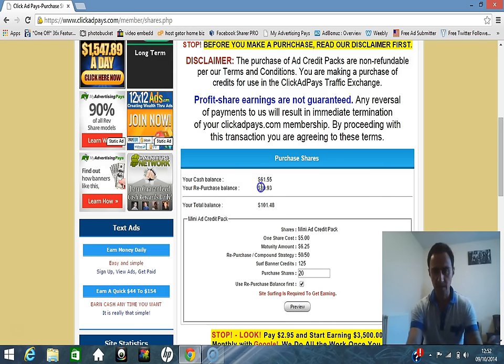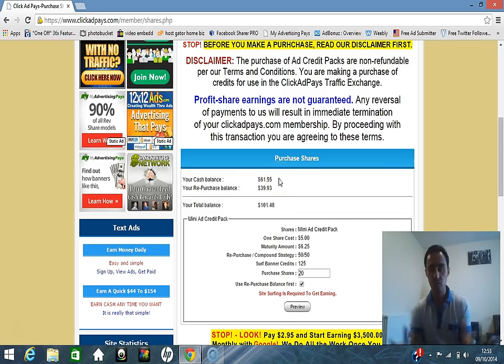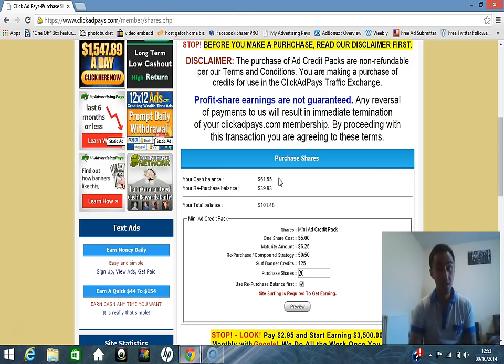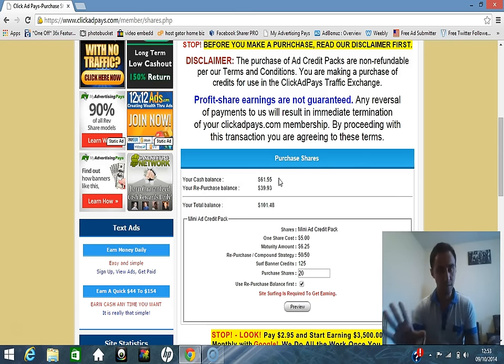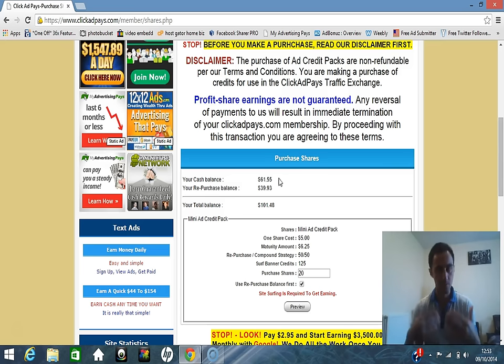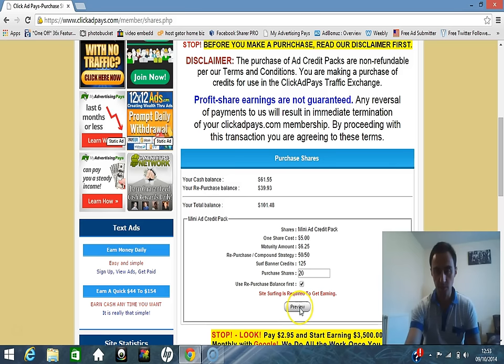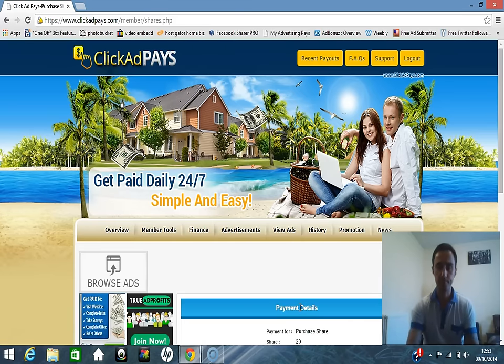Because you've got two balances here, your repurchase balance, you can't cash that out. That's just for buying more shares with. So always use that. By ticking that, you use that first. Cash balance is the money you can do whatever you want with. You either buy more, which I suggest you do, or you can withdraw it. But I really do suggest you buy more or your account will slow down. It keeps the growth going. So what we do: preview, next step.